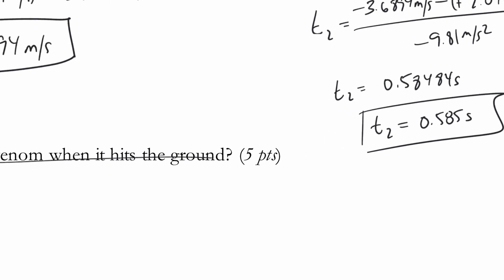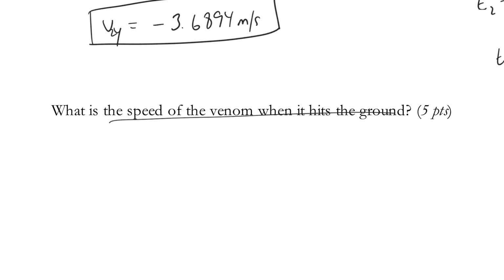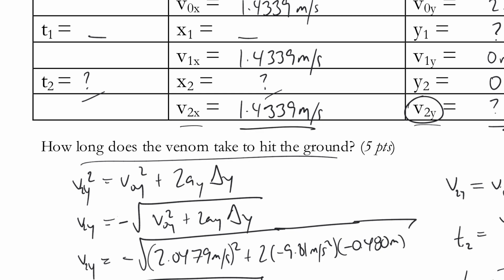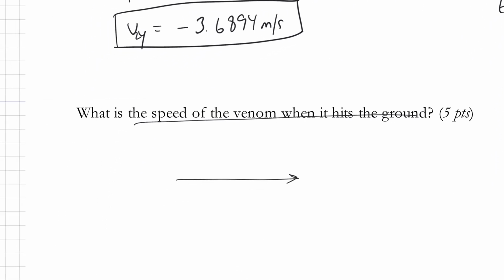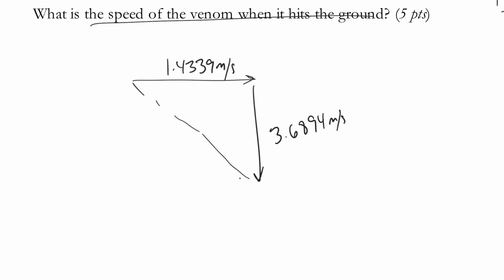All right. What is the speed of the venom when it hits the ground? This is a clean problem. I know it's going to the right. When it hits the ground, it's going at that speed, 1.4339 meters per second. In the y direction, it's going down at 3.6894 meters per second. So we just need to get the diagonal in this one.